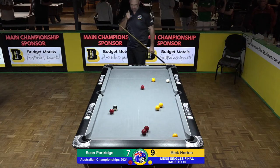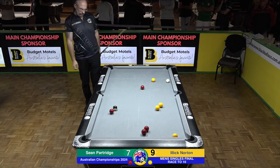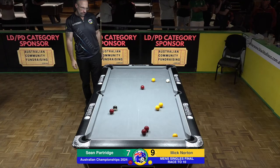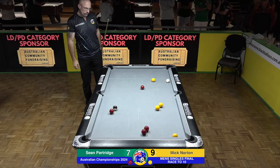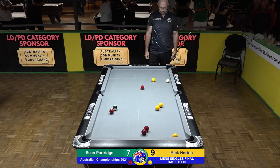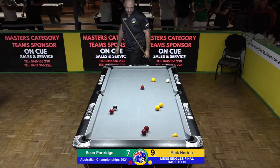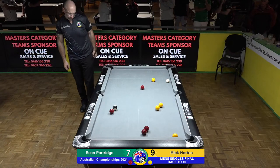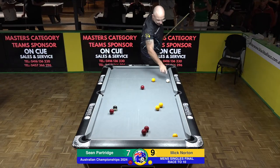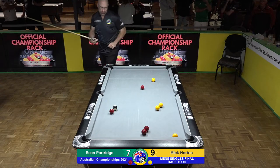So now Sean with his free shot just needs to get this yellow clear of his reds, and then he can have a crack at stealing this frame back and getting us to 8-7. 8-9. With Sean's break, I believe. At 8-9. No, that would be Mick's break. Sean's break will be at 9-all if we get there. Remember Sean broke this frame and I said he hit it bad. And he did indeed.